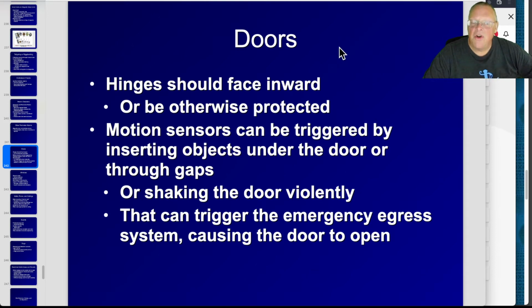You have doors. Of course, you don't leave the hinges on the outside because somebody can tap the pins out of the hinge and get in. You can trigger motion sensors by inserting objects under the door. Students are trying this at the college with me. We found several doors at the college where we can get away with these tricks. You reach underneath and wave something around on the inside, and it thinks that means there's a person on the inside trying to get out, and it opens because of fire safety.